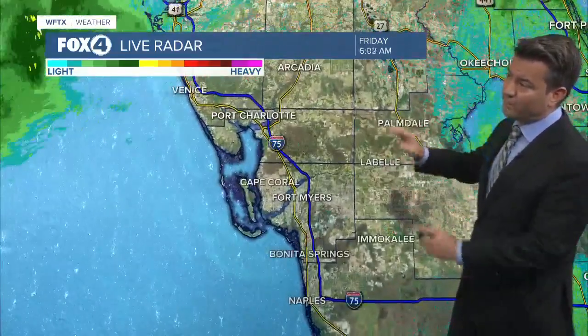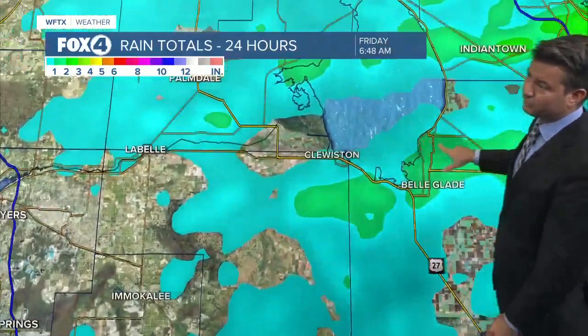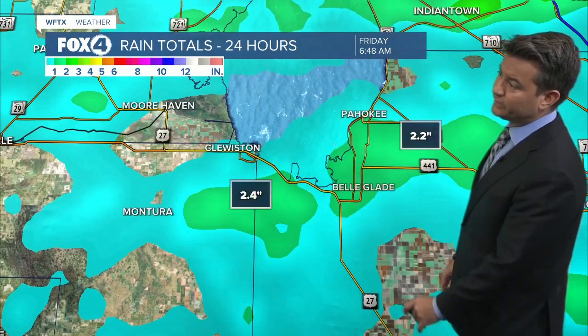You can see it already moving into Tampa St. Pete. Light little drizzle there along 275 and I-4. For us, we're dry. That's going to help your morning commute on a Friday. And like the last couple of days, yesterday, we saw some rain inland there south of the lake. And you can see the Doppler radar indicating an inch or two there between Clewiston, Belle Glade, and Pahokee.